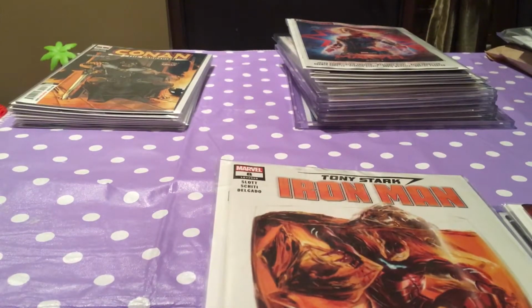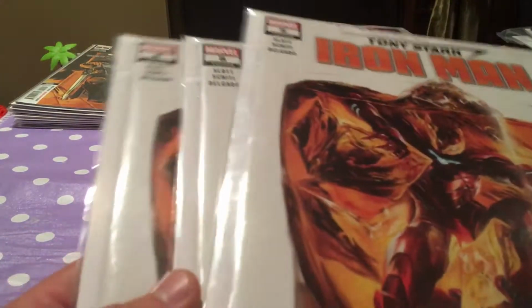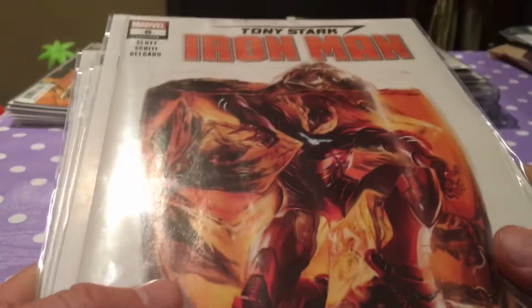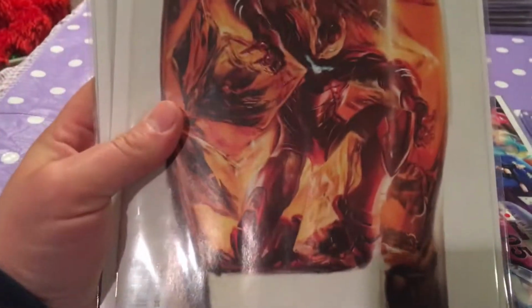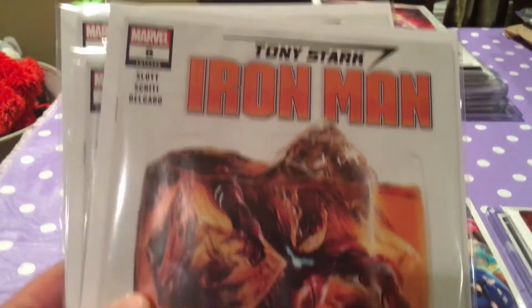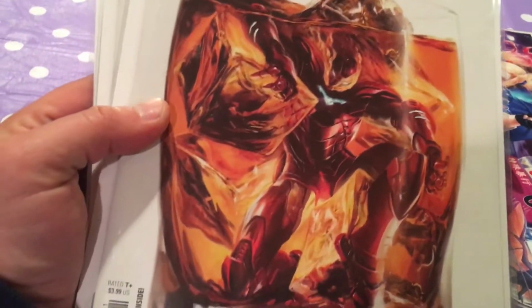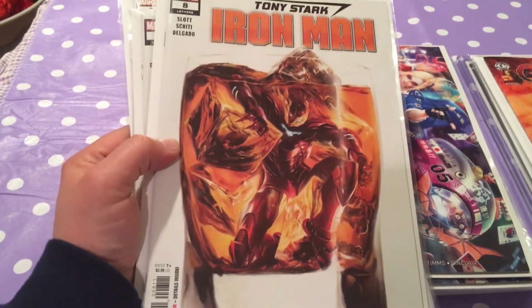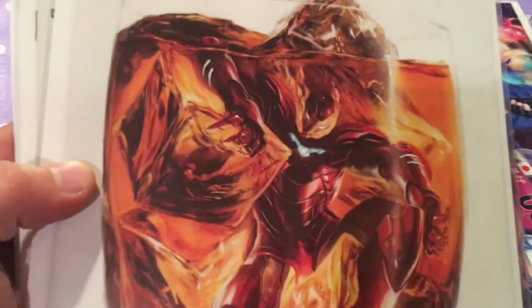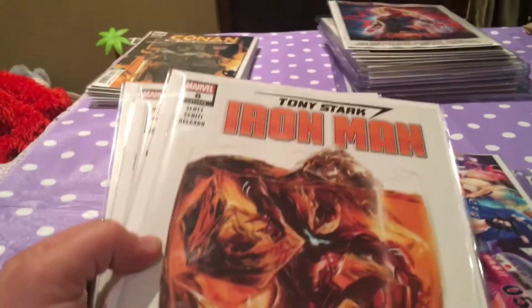So, let's start with the heavy investing. I bought quite a few of this cover, which was a cover value. And it's mainly a cover purchase because it's a really beautiful hot cover art. It's Tony Stark Iron Man number 8. It's almost like a part 2 of Demon in a Bottle. It's like an homage, kind of. It's just a really hot cover of whiskey on the rocks in a glass with Iron Man in a really cool iron suit, like drowning in the whiskey. So kind of like Demon in a Bottle part 2.